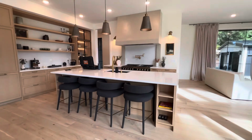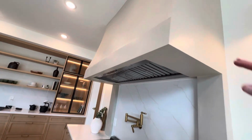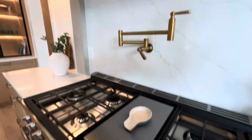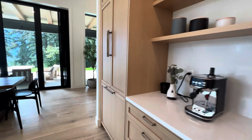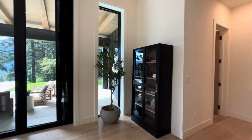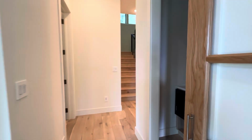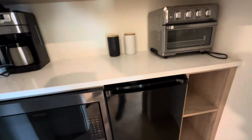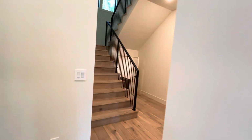Kitchen, huge island, lots of storage, giant range hood here, big range to go with it, lots and lots of storage, some with glass, fridge is tucked in behind here. All these beams throughout, they are all veneered on there, but they look super cool. It's got a scullery over here with just a second little fridge and microwave and all the appliances you don't want out in the kitchen.